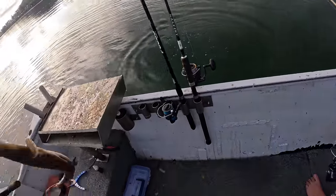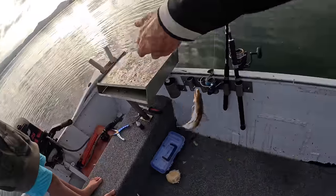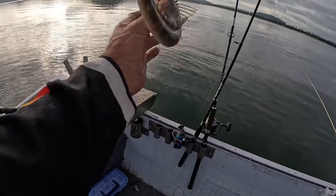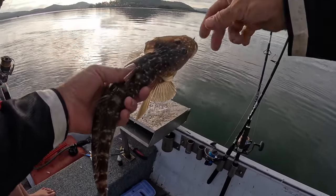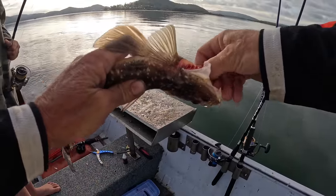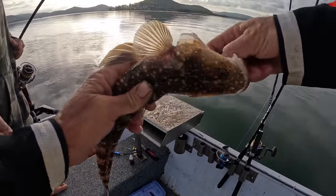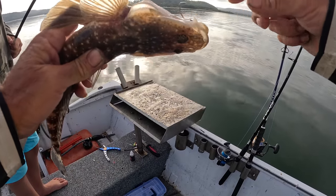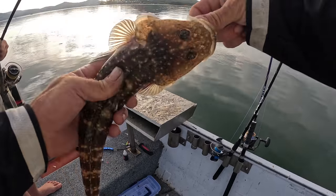There's the little fella. He's just a little fella. Oh, don't tangle. Just a little fella. Love that hardy head. Oh, right in the lungs. I'm getting his lung. There we go.